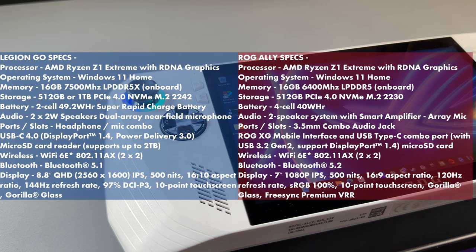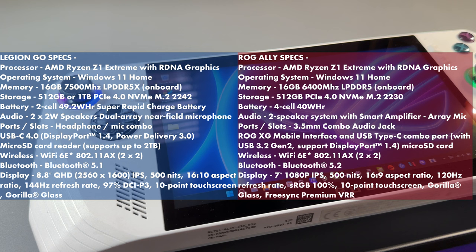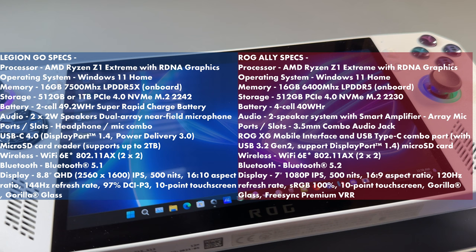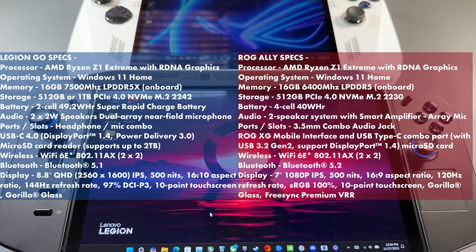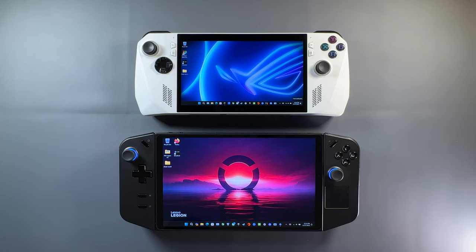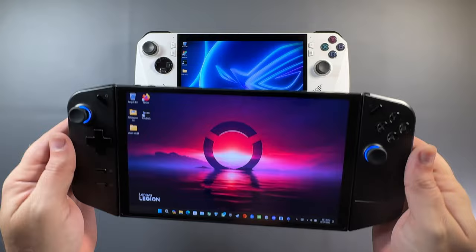Ports, you get 2 USB-C on the Go, but 1 USB-C integrated into that XG Mobile port over there. Both have SD card readers, Wi-Fi 6E, Bluetooth 5.1 on the Go versus 5.2. And the display, 8.8 inch, 1600p, 500 nit, 16:10 versus the 7 inch, 1080p, IPS, 500 nit, 16:9 over on the Ally. The Ally does also have 120 hertz versus the 144, and it has VRR, which we'll talk more about in the display section.